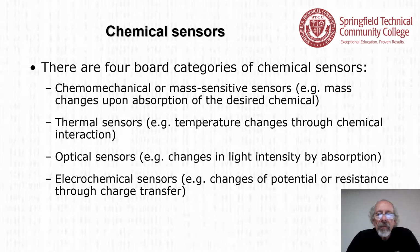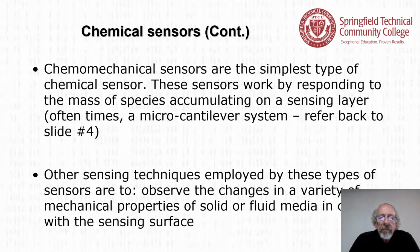So let's take a look at chemical sensors. There are four broad categories of chemical sensors. There are chemomechanical or mass-sensitive sensors. That is, mass changes upon absorption of the desired chemical. There are thermal sensors, where temperature changes through chemical interactions. There are optical sensors, changes in light intensity by absorption. And there are electrochemical sensors, changes of potential or resistance through charge transfer. Four broad categories of chemical sensors.